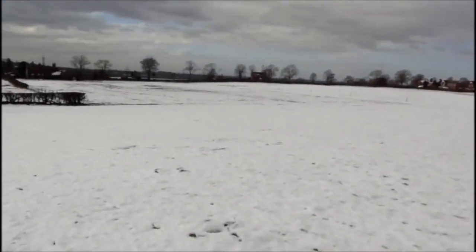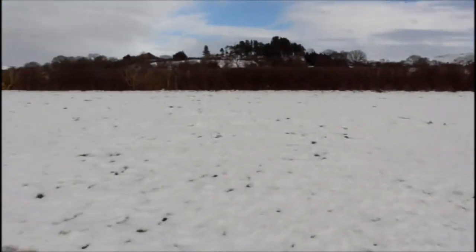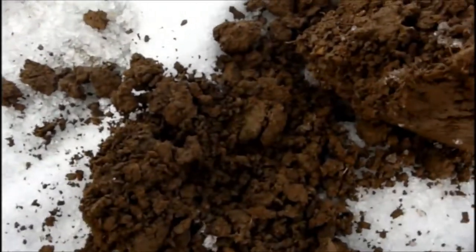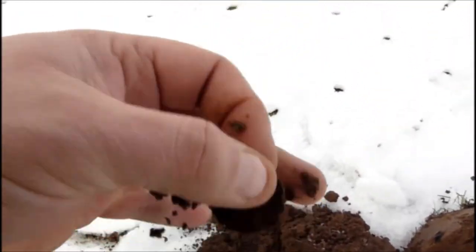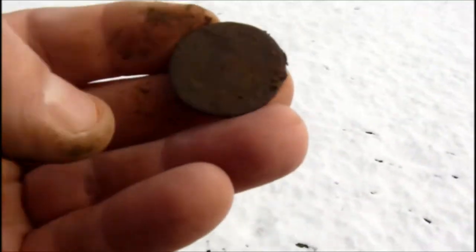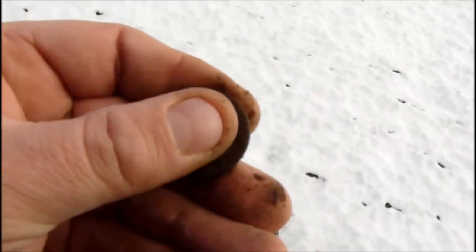Hey guys, still at it. I'm just up on the top of this hill, heading over into that field there. I think I've got another one just here. I've just let the soil out, I haven't touched it yet. It might be a button for all I know. It came up as an 84 on the tracker. Old Georgie, looks like a George III halfpenny.